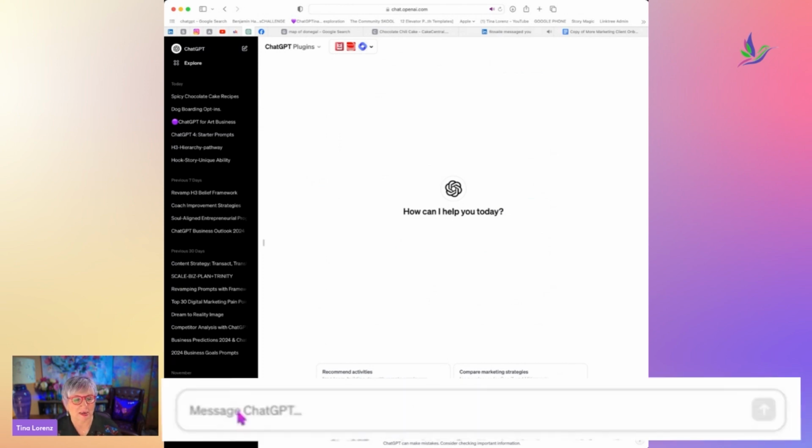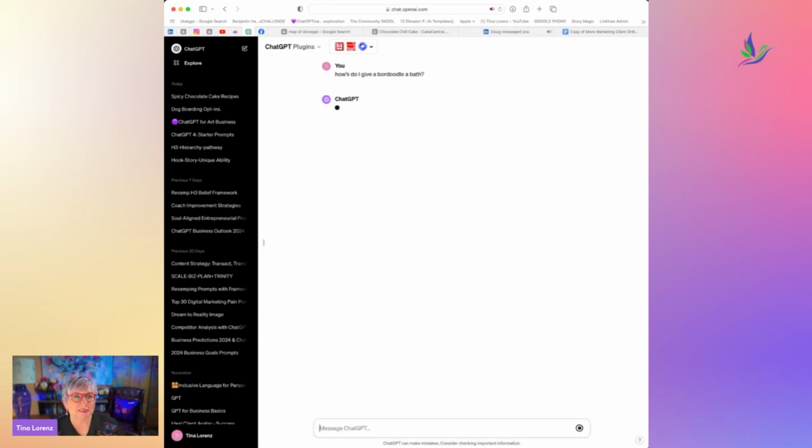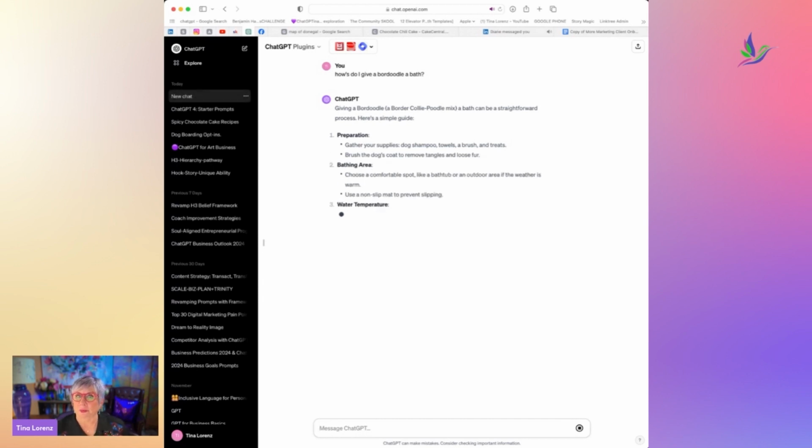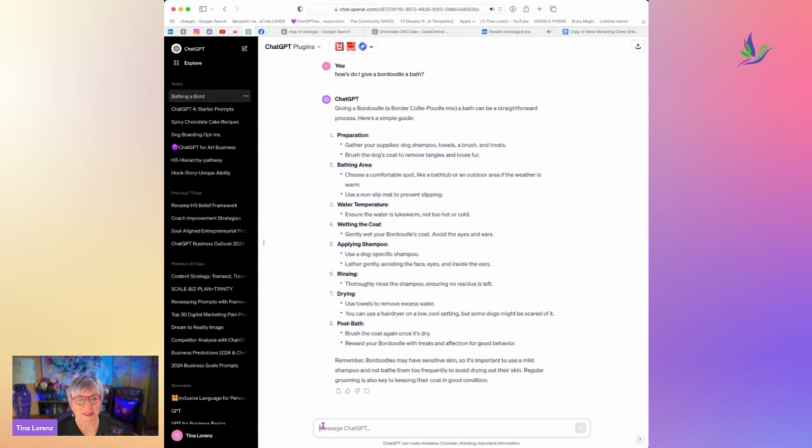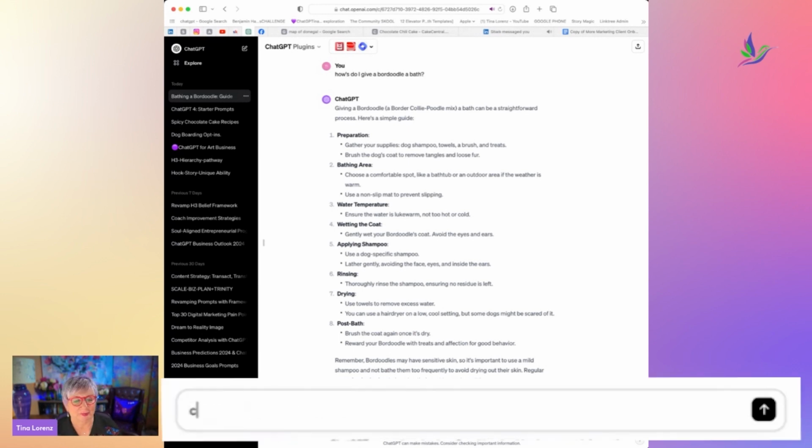For example, how do I give a Bordoodle a bath, right? I have 2 Bordoodles, so we're going to just ask it, how do I do that? And so giving a Bordoodle, a border collie poodle mix, a bath can be straightforward. Here's a simple guide. Get your supplies, bathing area, water temperature, wetting the coat, applying the shampoo, rinsing, drying. But you can ask ChatGPT anything, right? And let's see if it can show me.